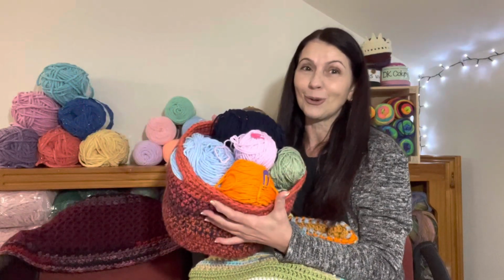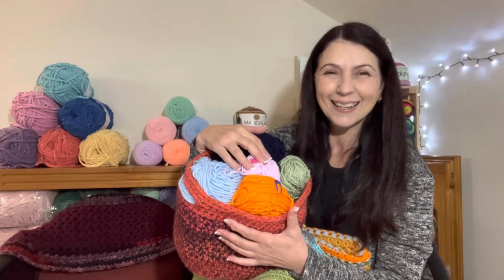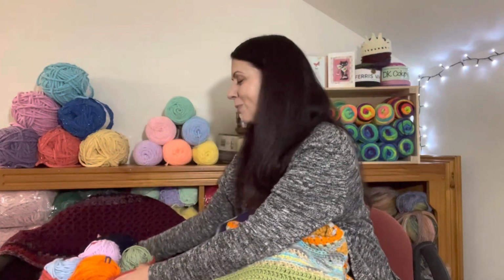And the thing that you need to get is all your scraps, wherever you are storing them. I love this basket, and I've also got another little basket that I've popped them all in there, because my scrap bin, although I'm using a lot of it, I'm creating a few more little balls along the way as well, because I've had to dip into some of my bigger balls as well. So get your scrap balls ready, choose your colors.